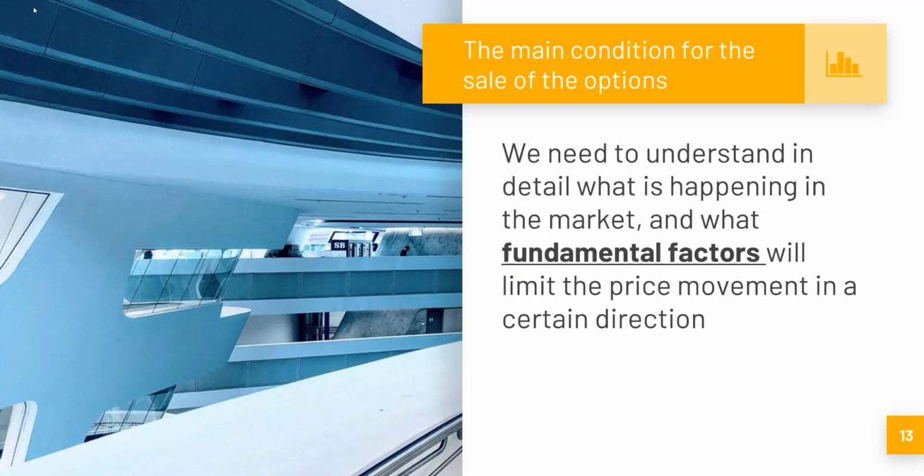It gives a huge advantage to sellers of options over other market participants, because they make a profit due to the flow of time. Despite all these advantages, there are certain nuances. We cannot sell any option, because if there is an insured event, we can lose money. Therefore, we must carefully analyze the market and choose situations where the probability of an insured event is extremely low. To do this, we need to understand in detail what is happening in the market and what fundamental factors will limit the price movement in a certain direction. But each market is unique, and the fundamental analysis of oil is significantly different from the fundamental analysis of wheat or the euro-dollar currency pair. Each market has its own rules and laws.